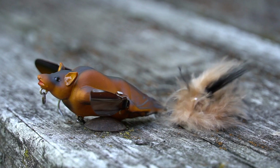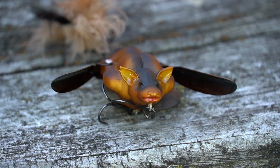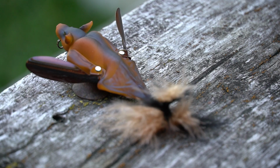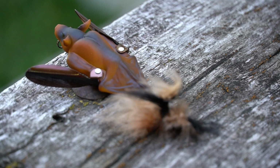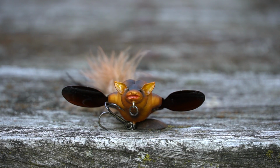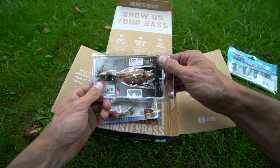The ears are very lifelike. The spot where you tie the line to looks sturdy. The wings that open, I'm sure they add a little bit of weight, but I don't think they would add as much weight as you would initially think. I definitely think a bass would hit this. I also think a pike would hit this. I think a pike would destroy this, if you want me to be completely honest.